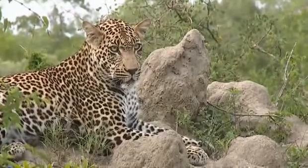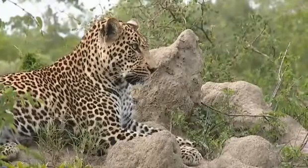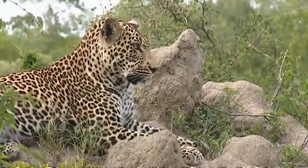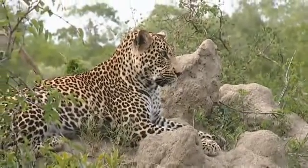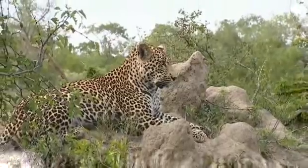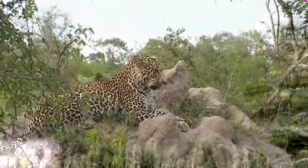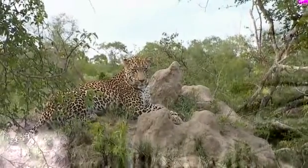There's not much that I feel I can say other than just enjoy this, folks. We've got an incredible view of an incredibly beautiful cat. And these moments don't happen every day out here. These are the moments that Brian and I live for and love and do this on a daily basis. This is really special.